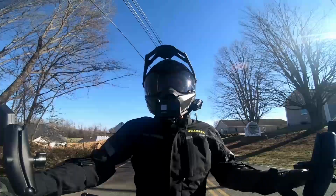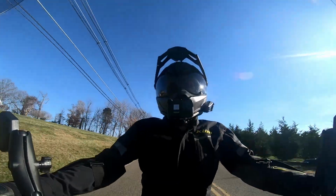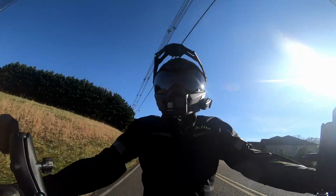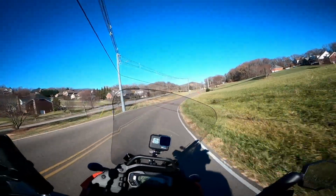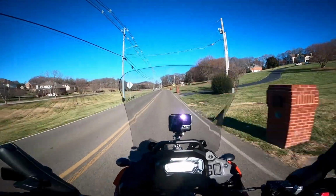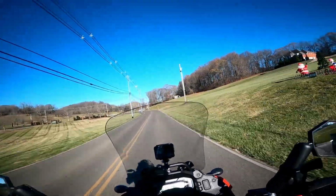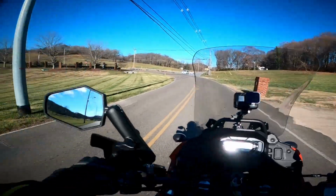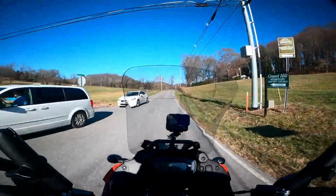The bike already had a BMW Nav 4, not the Nav 5 or Nav 6, but it's a GPS you wouldn't have to buy out of pocket. So that's another good thing. Even though that is an older bike, it still has a tire pressure monitoring system on it, TPMS. That's a good safety feature to have. It still has traction control, ABS, shaft drive.